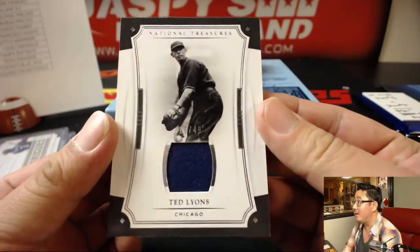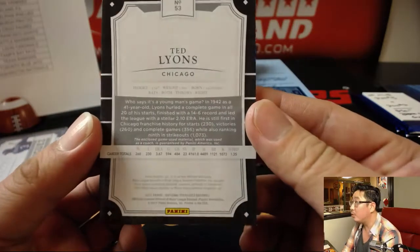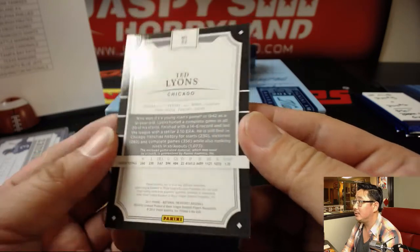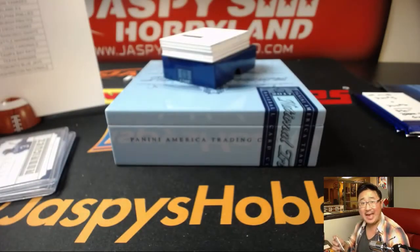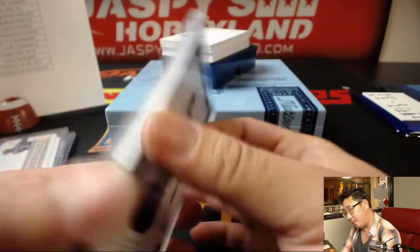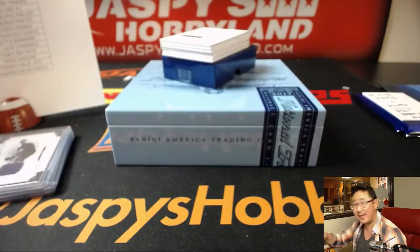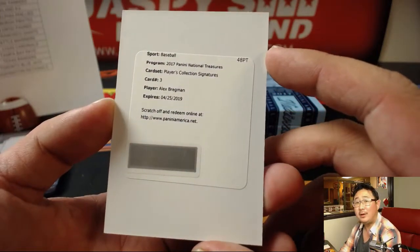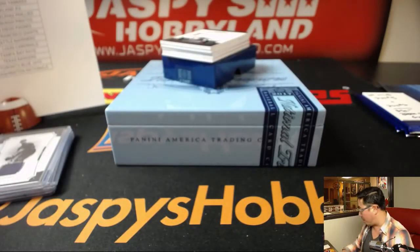Relic, Ted Lyons, out of 49. Old school relic right there. Game used material. Nice. Cubs, Ed with the Cubbies. We got a player's collection signatures coming up. I believe that's the one that looks like an upside down jack-o'-lantern. And it's Alex Bregman for the Astros. And that goes to John Parker.